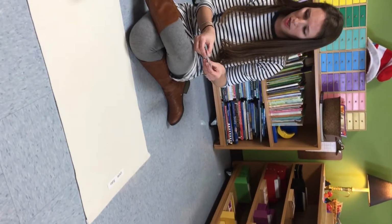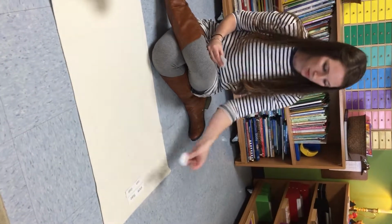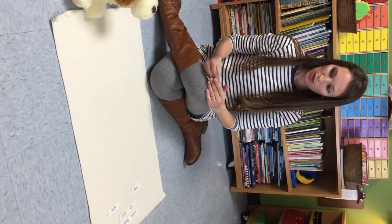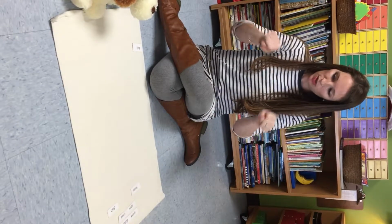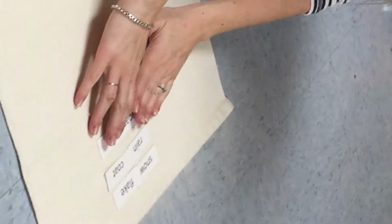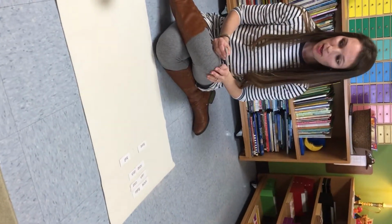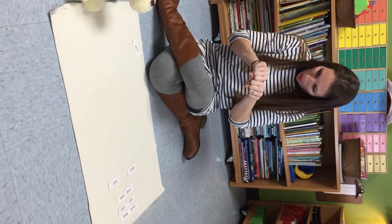I have some other compound words I wanted to share with you. We discussed rain and coat. We have rain and coat. Raincoat. And we have soap and dish. Soap and dish. Soap dish. And we bring them together. Ooh. Ball and base. Baseball. Base and ball. Baseball.